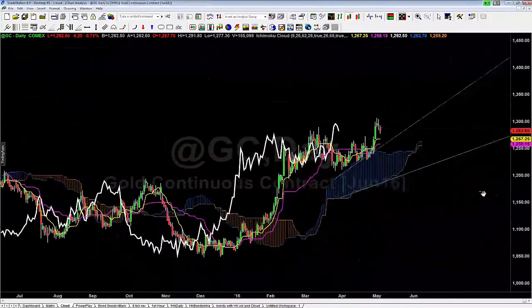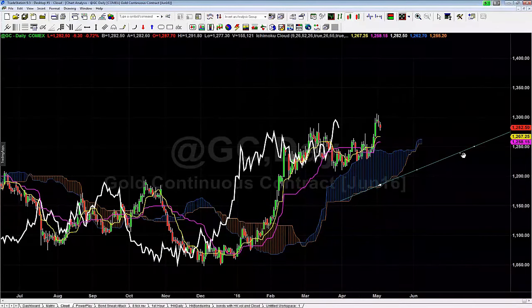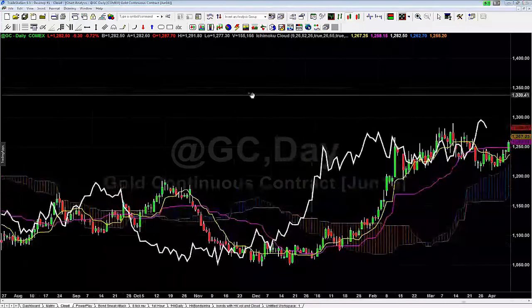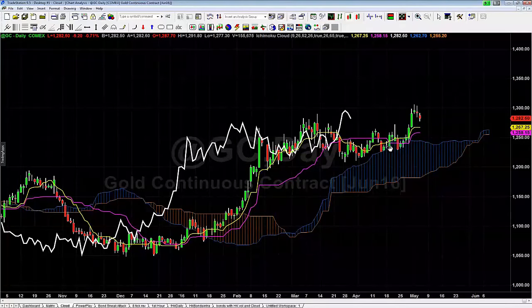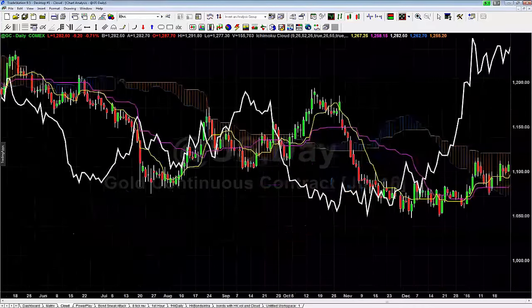So gold, what should gold be doing? This is a really good example of something that went a little parabolic on us, and the cloud held it up fairly well. You can see here in this example, and this is a live chart of gold, we had three bars above the cloud. We went higher, we consolidated, we drifted back into the cloud, and then we bounced back up off that cloud. So gold's a long, and you can pick it back up as a re-long at 1267 with a target of about 1350.